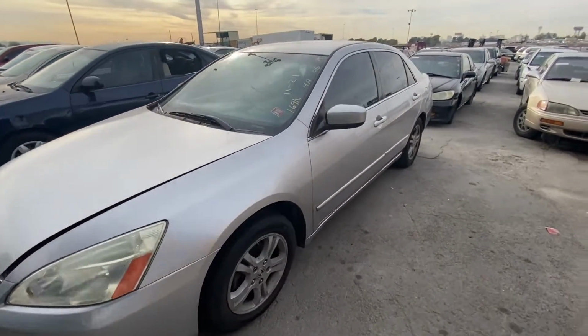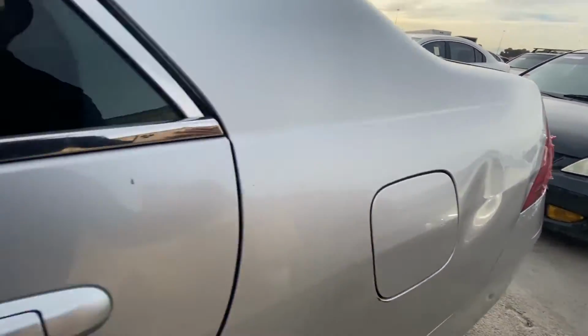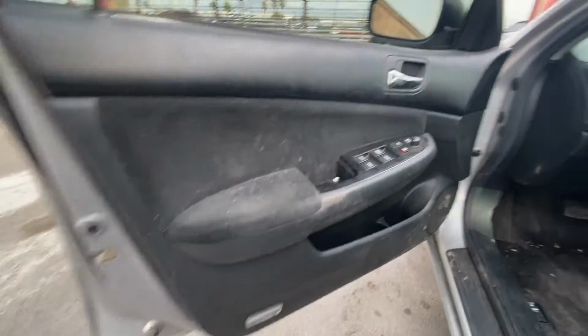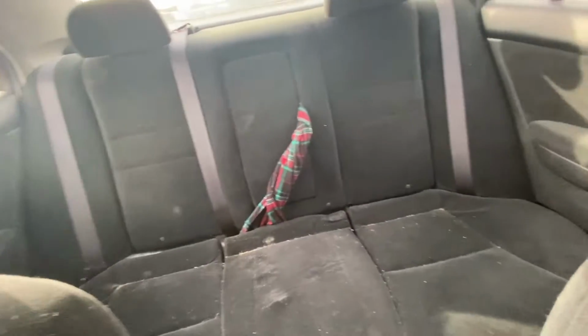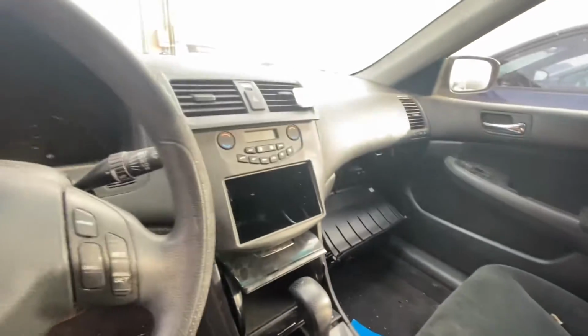169,000 miles, four-door Honda. Got a little whammy back here, but we'll get to that in a hot sec. Let's check out the inside. Do have some cloth, black interior. Does get really dirty, apparently. Back looks super linty. I'm gonna give this thing a thorough walkthrough.